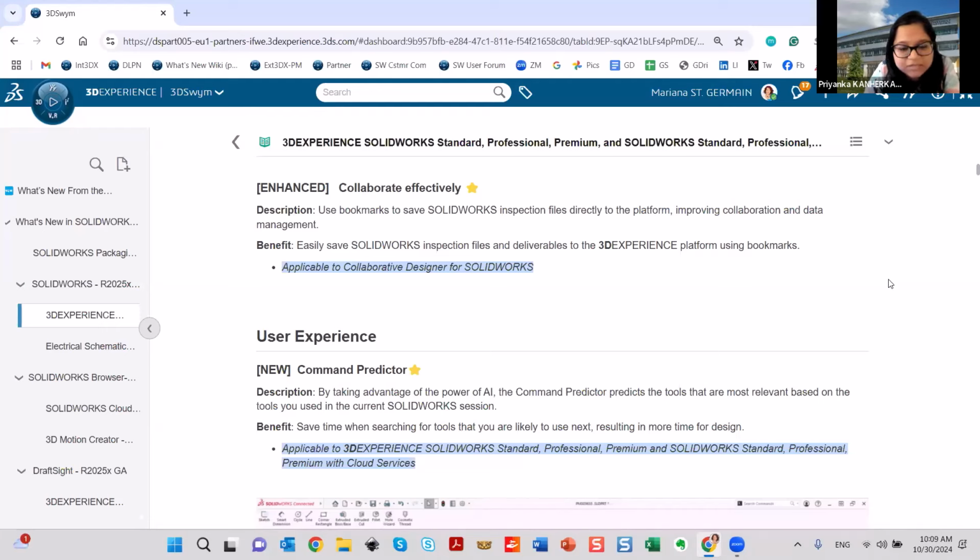So basically, this feature is available on SolidWorks Inspection, which is packaged with SolidWorks with cloud services. So the users will use this to save any of their SolidWorks inspection files and any of its deliverables to the 3D Experience platform by using the bookmark feature. So directly they can save their files to the platform using the bookmarks capability now.